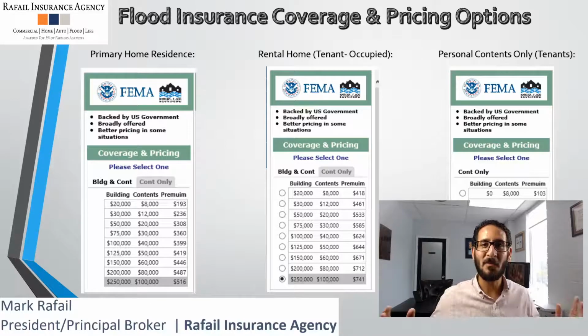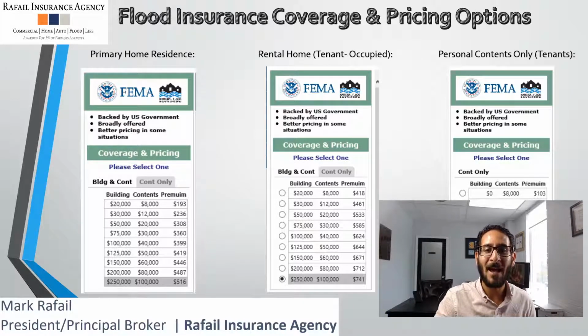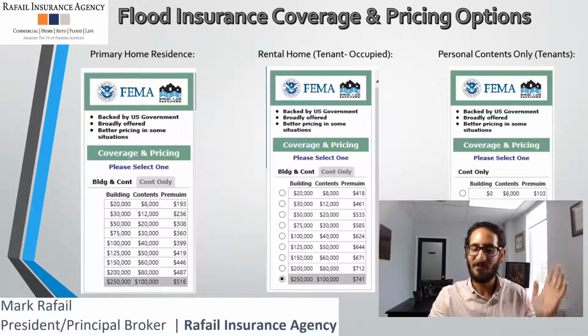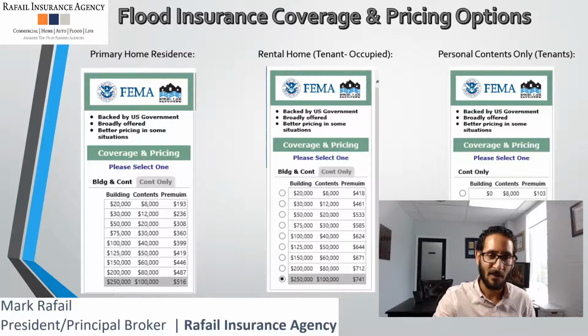But if this is one of your biggest investments, a lot of people would have gladly spent the $700, $741, to cover their house up to $250,000. And although you may not have $100,000 in contents, because you're not living there, FEMA automatically includes it, believe it or not. But at least it will cover your washer, dryer, and any appliances you do leave. And then lo and behold, there's your primary home rates.